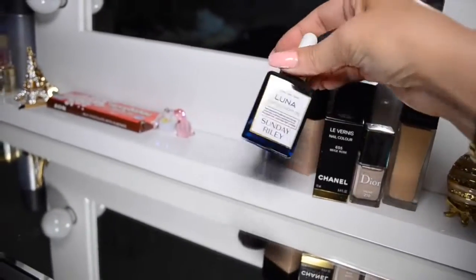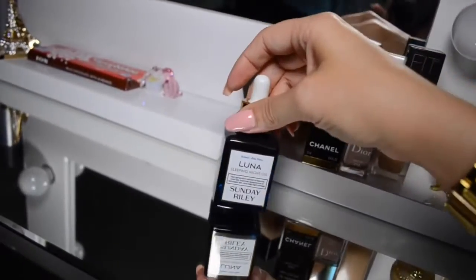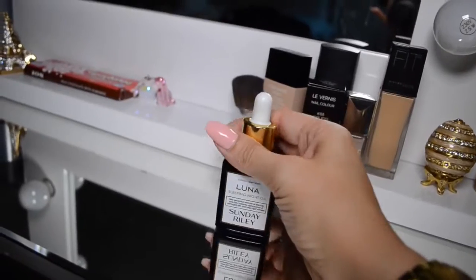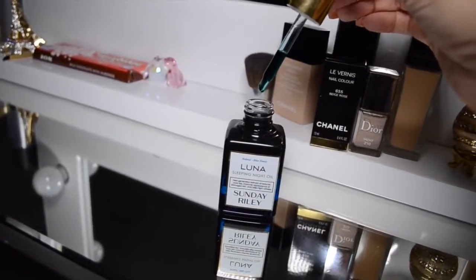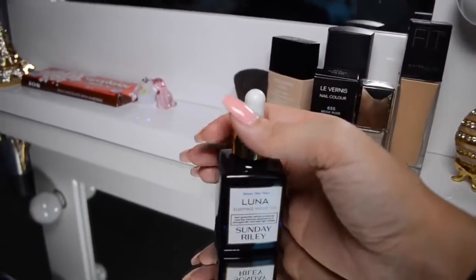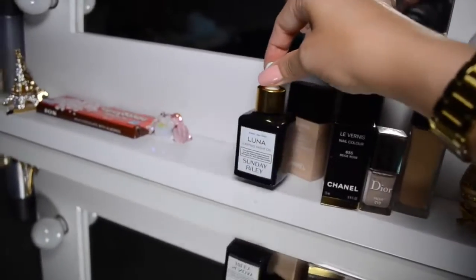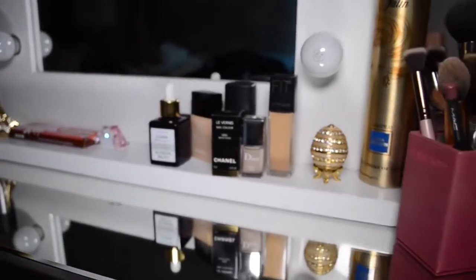And first of all, I thought the bottle was going to be bigger than that, and it's not. This was £85, and I got it because I'd heard so many people talking about it, and it's blue. So, anyway, you put it on your face. It doesn't stay blue, once you've rubbed it in it goes clear, and then it's meant to do amazing things. I bought it and it hasn't really done anything for me.